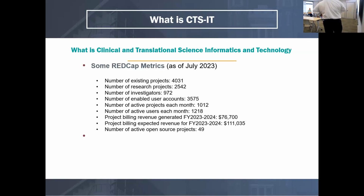We have 49 active open source projects that we've created. Those are all tools and modules that we've built around RedCap that we share with the whole CTS-IT community, which is another thing that is one of our missions as part of a CTS-A: to build tools that we can share with other CTS-As to do clinical research. I made a mention of that earlier with the handout.